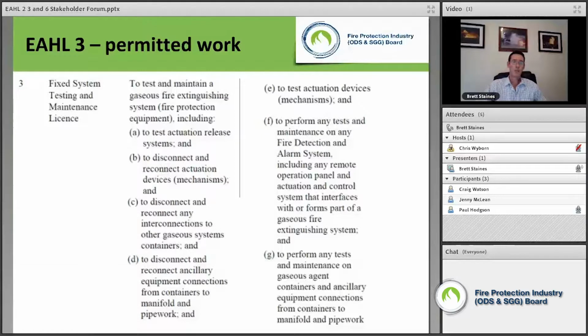EAHL3 is what you'd describe as a service or maintenance licence, and it actually involves both mechanical and electrical activities. Primarily, these systems are installed with electronic detection and actuation systems. So there'll be smoke detectors or flame detectors in the area being protected that report back to a fire control panel, which will then send a signal to the actuators fitted to the cylinders to release the system.